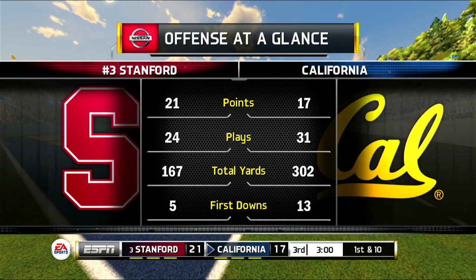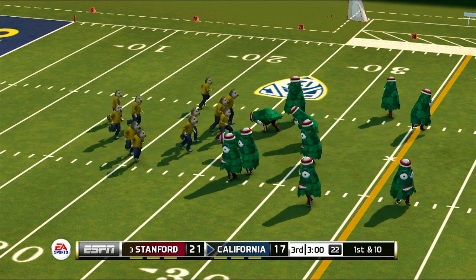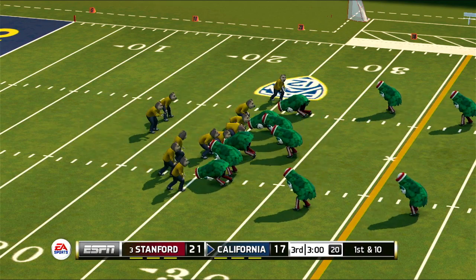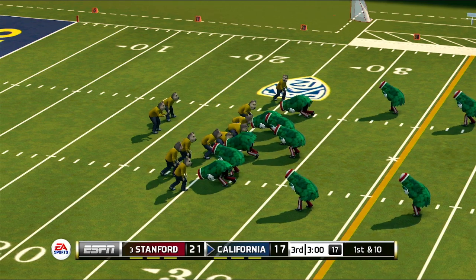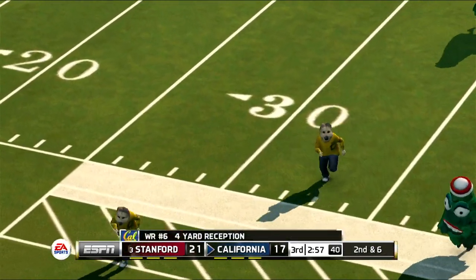Both teams are kind of struggling to take control of this game. Obviously, they're both very, very competitive with one another. It just seems that the lead is going back and forth between the two teams. This deficit can be easily overcome, sure. But they have to be thinking if they don't get something going on this series, the burden is going to be felt by their defense. Out of bounds at the 29.